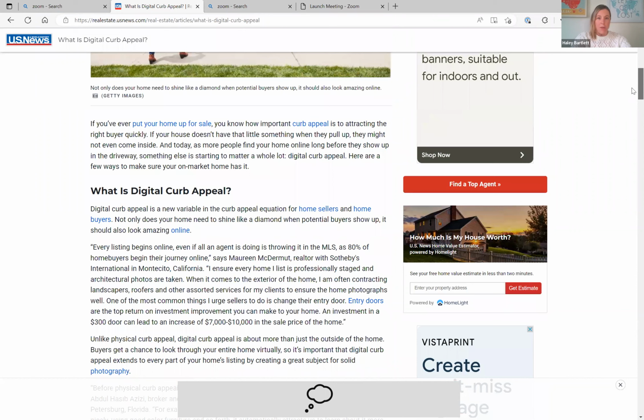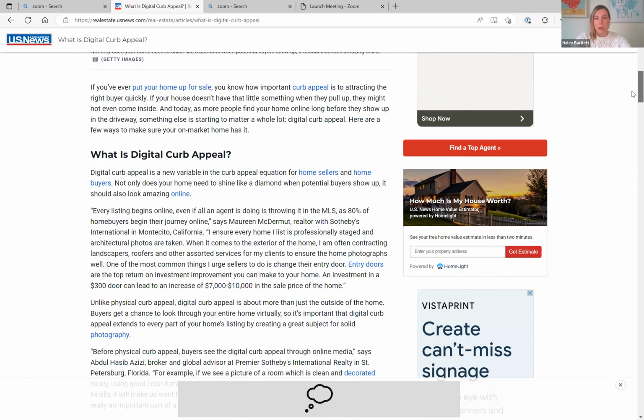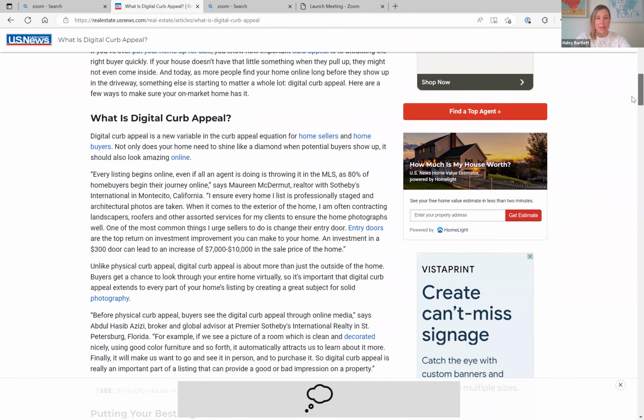If you've ever put your home up for sale, you know how important curb appeal is to attracting the right buyer quickly. If your house doesn't have that little something, when they pull up, they might never even come inside. So that is the truth. I have found that as a realtor, that people will drive by, and if your house looks like it's neglected or you have toys all over the yard, they're probably not going to come in. Today, as more people find your home online long before they show up in the driveway, something else is starting to matter a whole lot: digital curb appeal. Here are a few ways to make sure your on-market home has it.